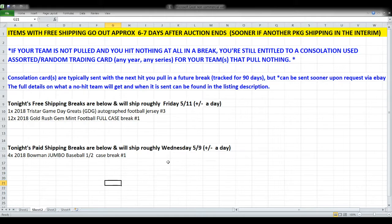And tonight, of course, I already ran down this once, but let's go through it again. Our break order tonight is the way you see it listed there. So it'll be the autographed jersey first, the Gold Rush second, and the Bowman Jumbo third. If you're in one of the first two breaks, which is the jersey and Gem Mint, those are free shipping breaks. So typically when you bid on something from me that has free shipping, it's going to go out probably 6 or 7 days after the auction ends, maybe sooner. You know, sometimes it hitches a ride with something else you have coming. But anticipate that going out about Friday.